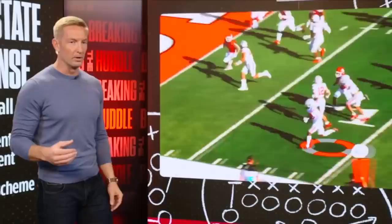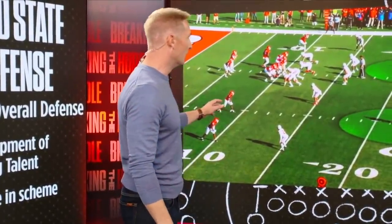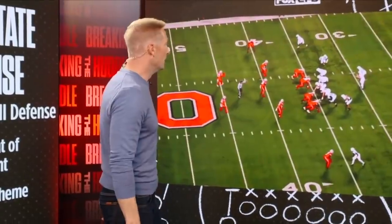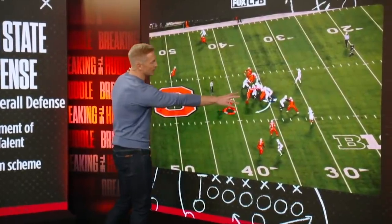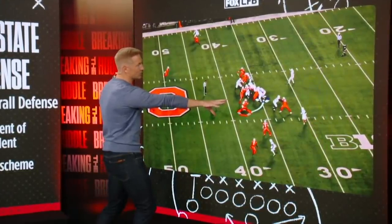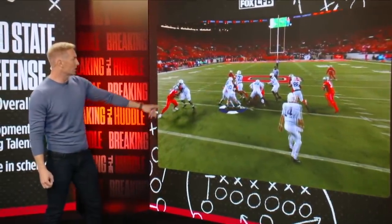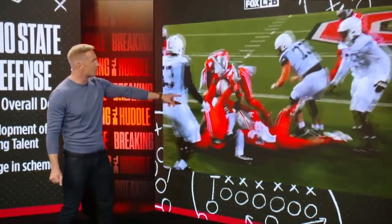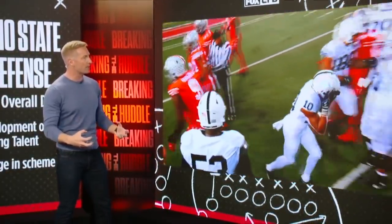Another thing that they were able to do is they were able to play with two safeties and continue to stop the run. This is, again, a new scheme. Let's go to the next play. This scheme right here against Penn State, two safeties back, but now Penn State's going to run the ball. You've got to insert yourself into the defensive front. That's what Ronnie Hickman's able to do. Look at that lane. It's right there, but now it's closed down because he's reacting better. They're playing faster because of that scheme.